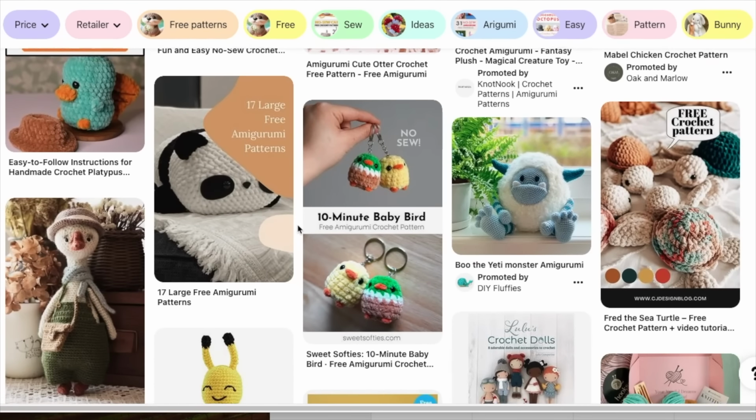Amigurumi is getting a lot of attention right now, and we can all see why. Everything is just so darn cute. But you know what's not cute? Aggravating your carpal tunnel trying to put on those little pesky safety eyes. Enter the Craft Easy Safety Eye tool. It's a 3D printed set of pliers that's supposed to make attaching safety eyes a breeze.